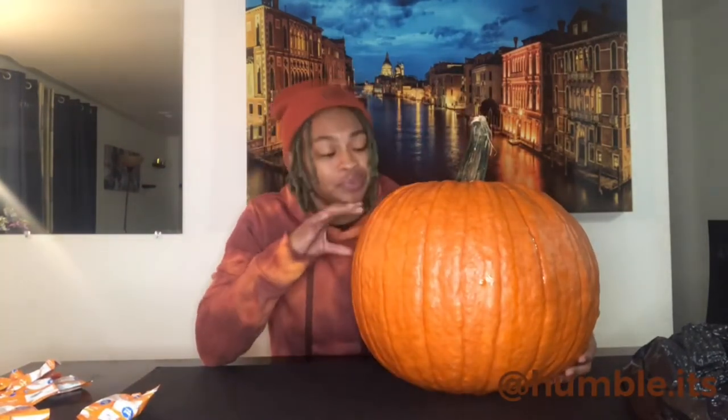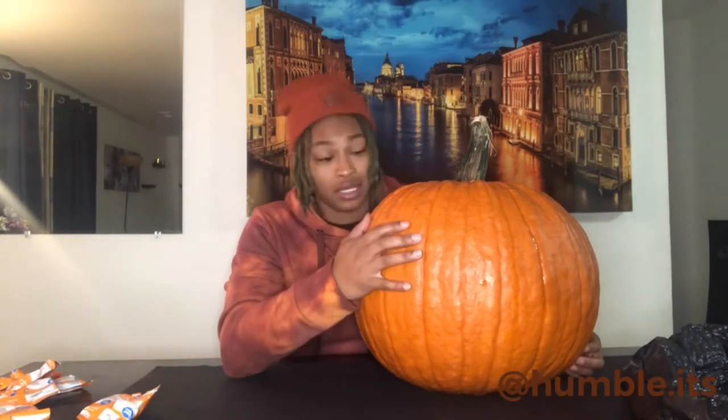Y'all see by the title, the twist is a challenge. Not only do I have to open up, clean out, and carve, but I have to style this whole pumpkin. This pumpkin has to be done in 10 minutes. That's the challenge. Carve this huge pumpkin in 10 minutes. Yeah, I think I can do it. Not with all this talking, though.